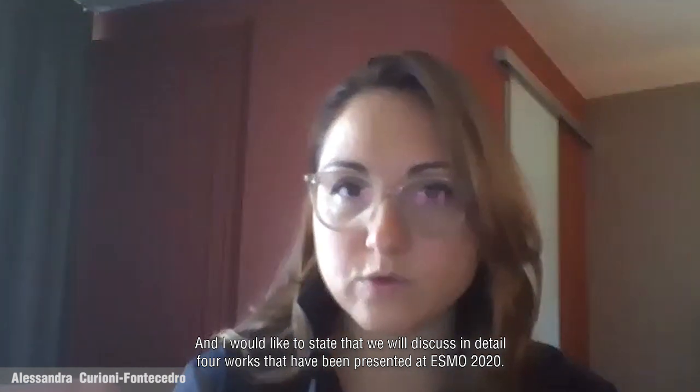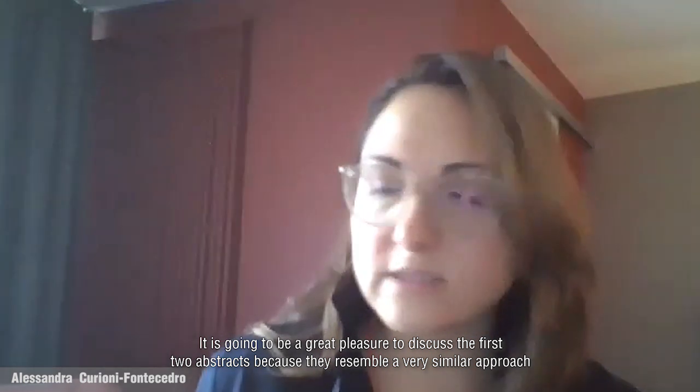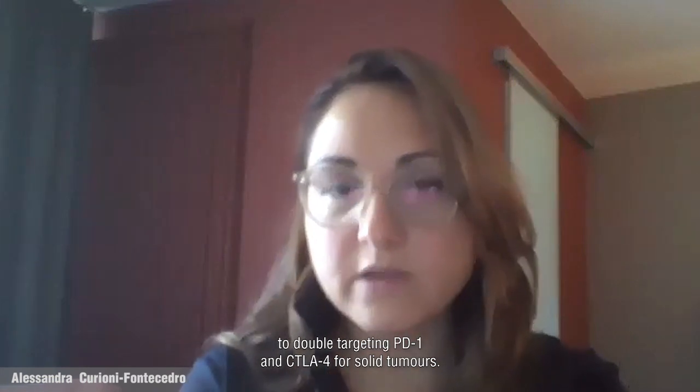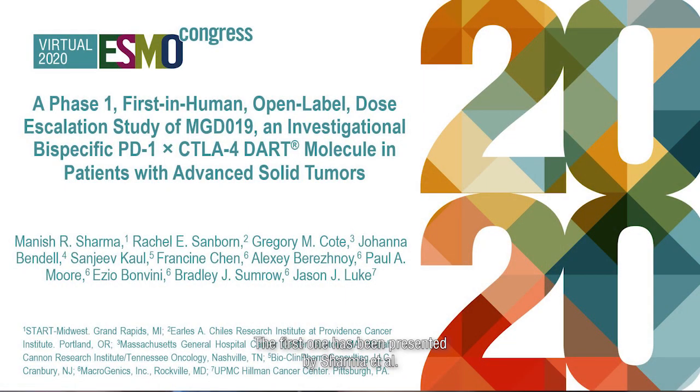at this ESMO 2020. It's going to be a great pleasure to discuss the first 2 abstracts because they resemble a very similar approach to double targeting PD-1 and CTLA-4 for solid tumors. The first one has been presented by Sharma et al. And it presents the use of MGD019, a bispecific anti-PD-1, anti-CTLA-4 molecule in patients with advanced solid tumors.